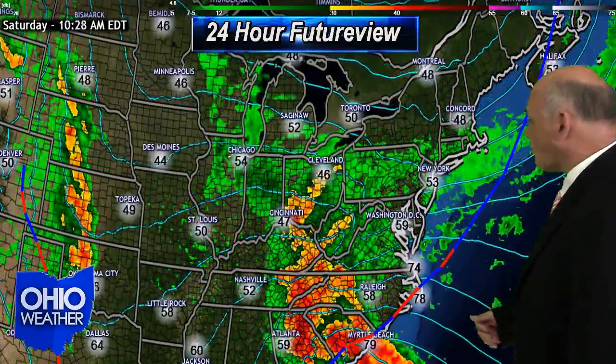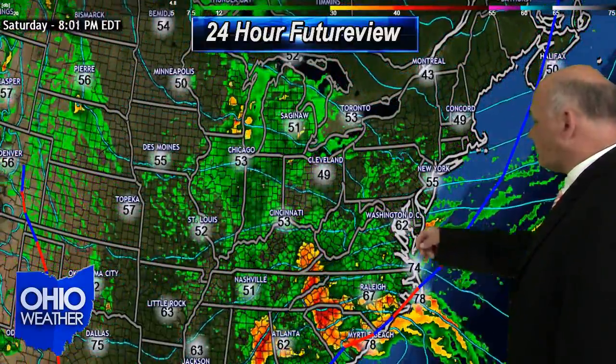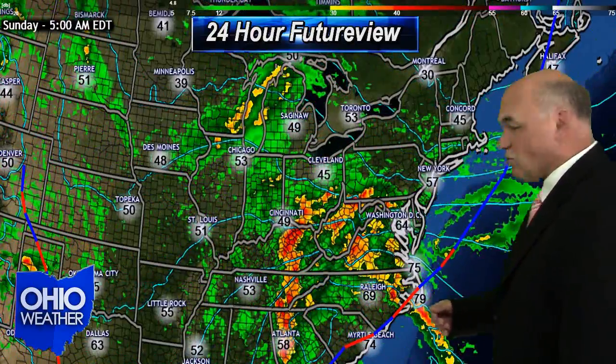This is the NAM model, so this may not be up to date or up to speed as far as the positioning of Joaquin as of 5 a.m. on Thursday morning. Long story short, everybody's going to get cloud cover. A lot of people could pick up rain, and most people will pick up gusty winds.